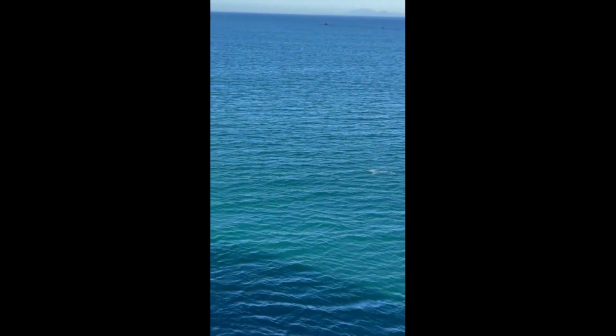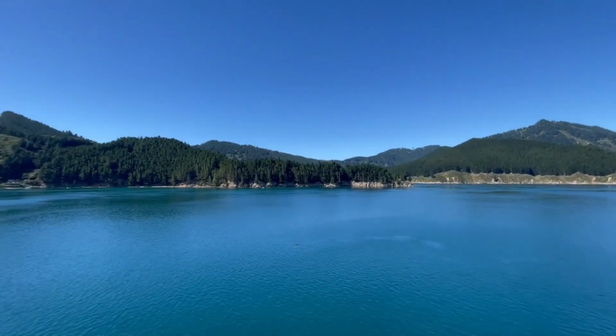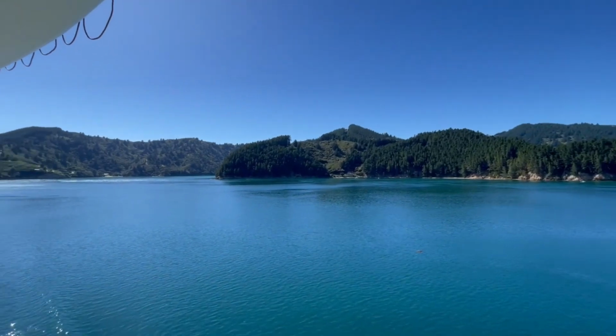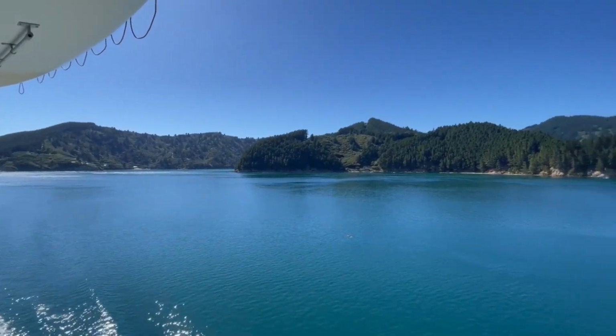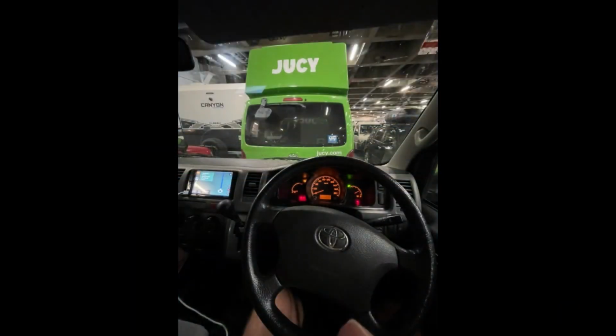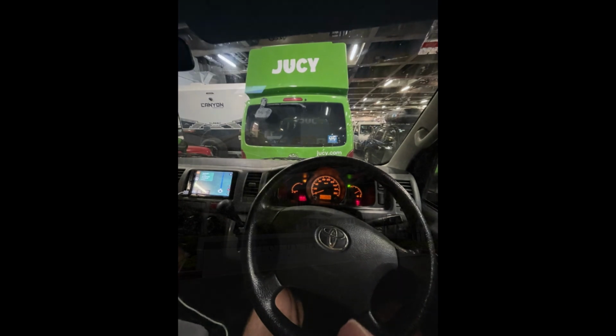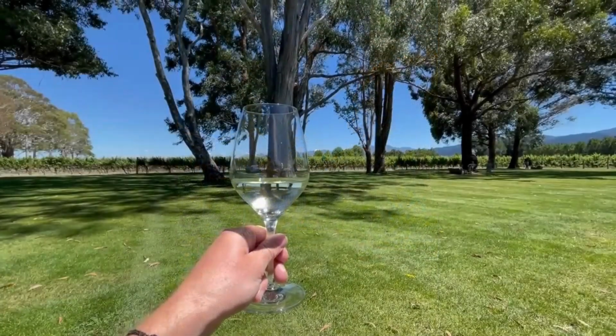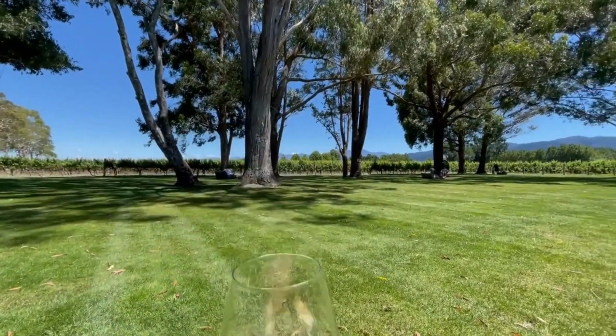There it is. And then you go up this passage, and it's just gorgeous. Sit there, look out, and it's lovely. We actually spent the 3 hours sitting down with the map again and really working out where we were going to go and what we were going to do on the South Island.